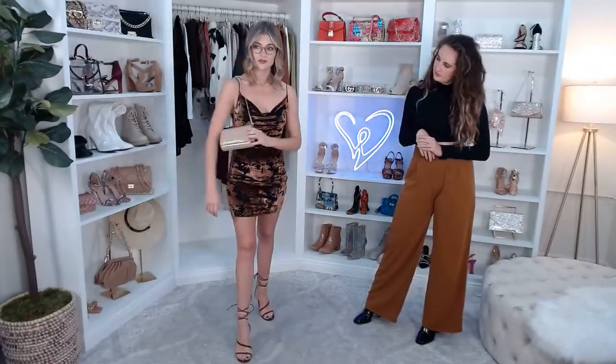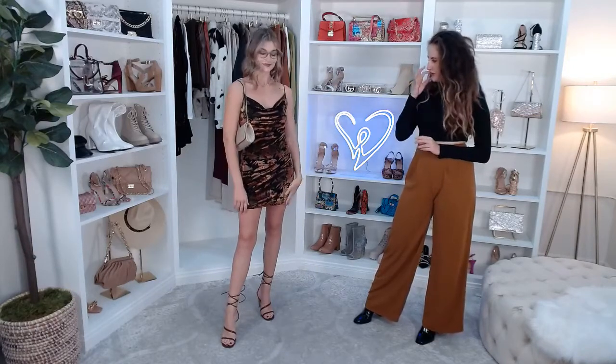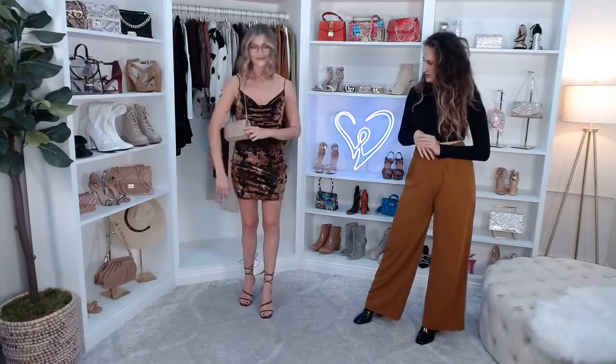So this would be a great one kind of just to throw on the shoulder like that, add more of a pop of gold, especially if you're doing a fancier date night or something like that. Yeah, it pulls together the outfit for sure. And very cute.